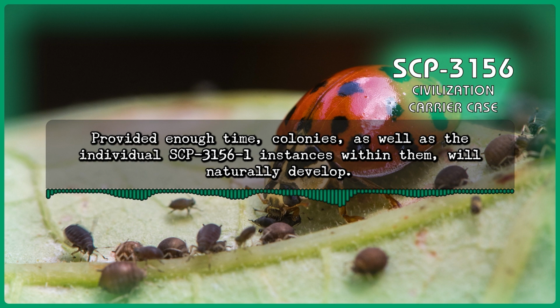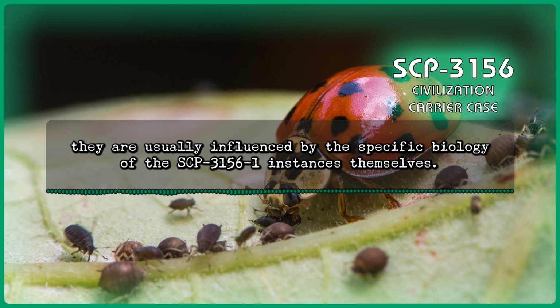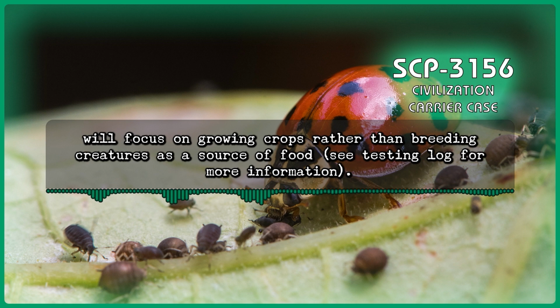Provided enough time, colonies, as well as the individual SCP-3156-1 instances within them, will naturally develop. While these developments are often similar to those found in human societies, i.e. systems of trade, government and leadership, medical practices, etc., they are usually influenced by the specific biology of the SCP-3156-1 instance themselves. For example, a colony farmer of a species of insects that feeds primarily on vegetation, such as the American grasshopper, will focus on growing crops rather than breeding creatures as a source of food. See testing log for more information.